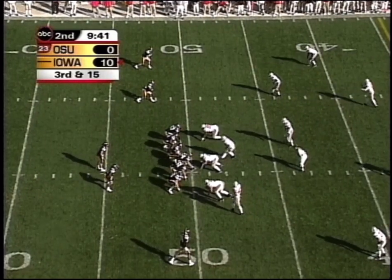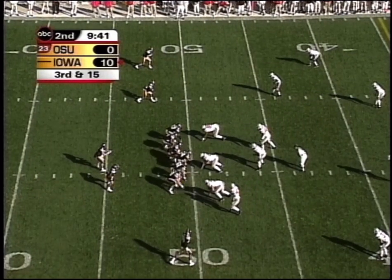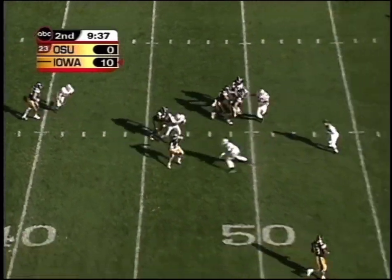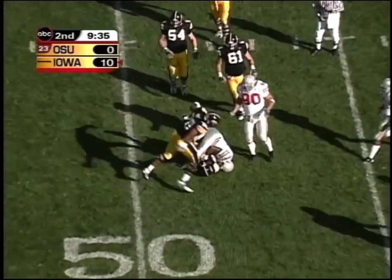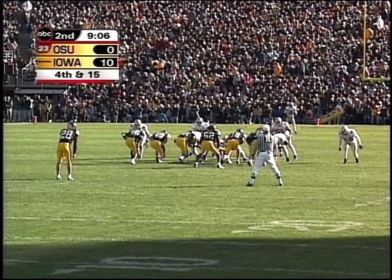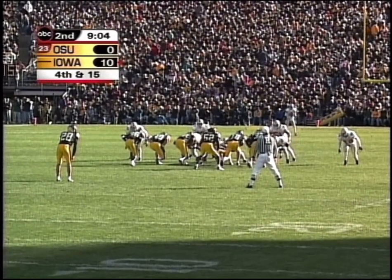Three-man line for the Buckeyes. 3rd and 15. They don't bring any extra pressure here. Tate got enough pressure the way it was from the front three, and down he goes. Bradley to punt. He'd like to keep it out of the hands of Holmes and Ginn. They're both back deep.